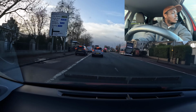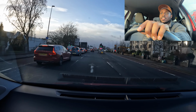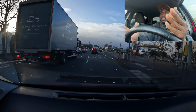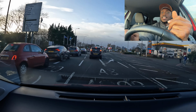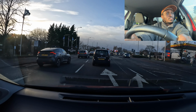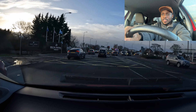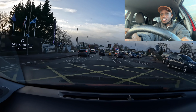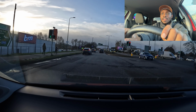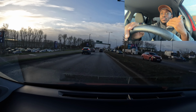So mirror, mirror, signal. I'm moving out. Can you see? So for the airport, stay on this lane. So I'm staying on this lane, on the A8 lane. There's a yellow box just here. Make sure the yellow box is clear before you go into it. This light is green. I can go. And can you see the sign to the airport? I've seen it from far off, so that's why I'm doing it.